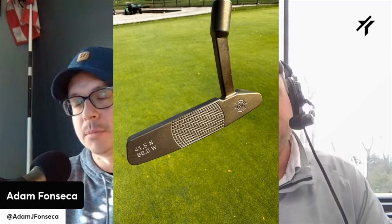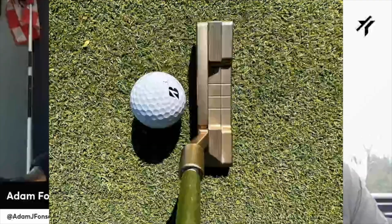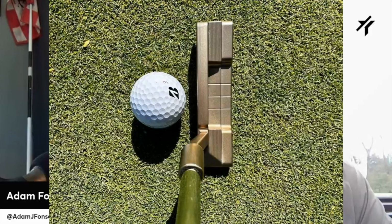I've joked on social, I'm a big softie. It's where I met my wife, so that's where I put that there. And then, of course, everyone likes to see the top line as well. So it's a gorgeous putter.